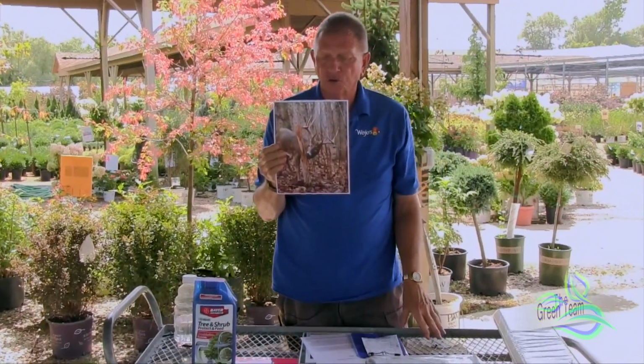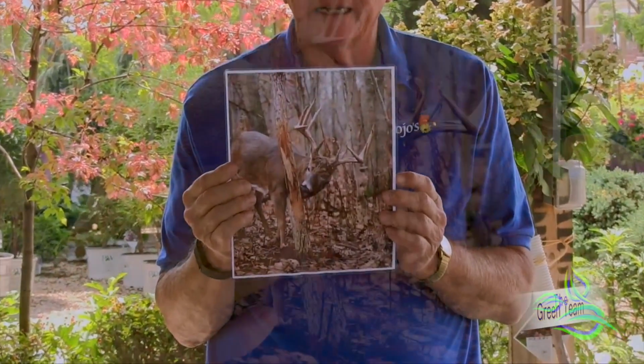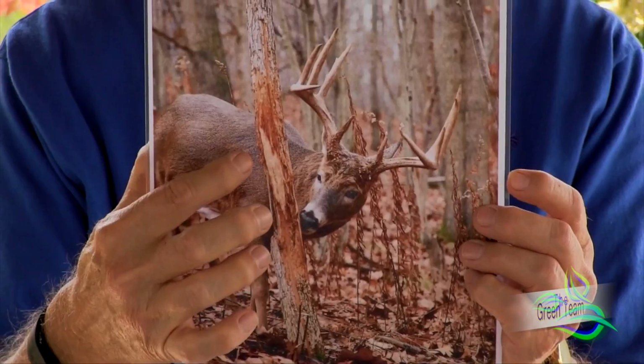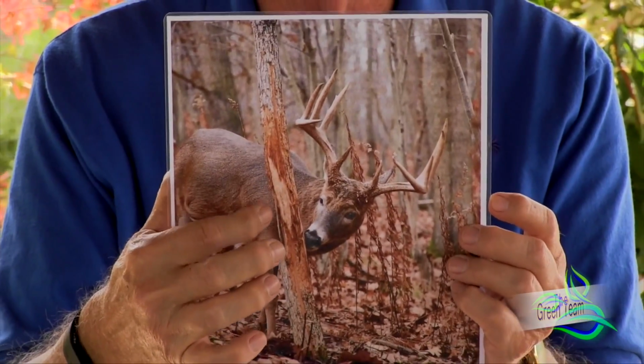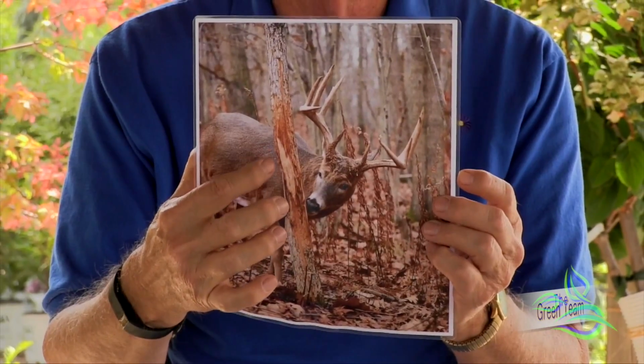Two things occur within the deer population. The first thing is that the newly developed antlers are covered with a velvety texture covering that the bucks want to rub off. This doesn't take that long. They normally can get it accomplished within a day or so.